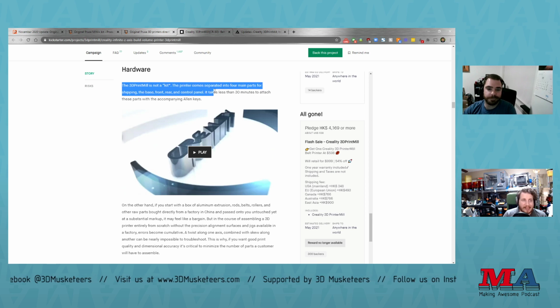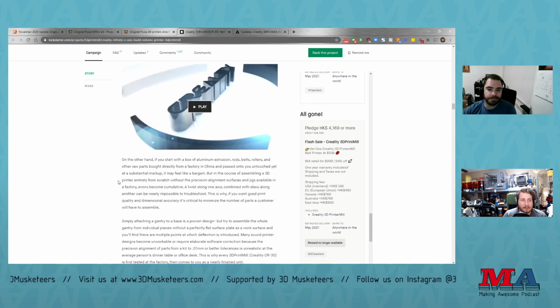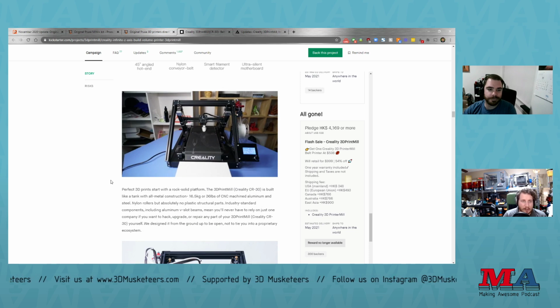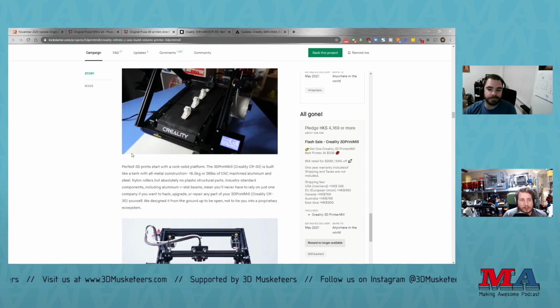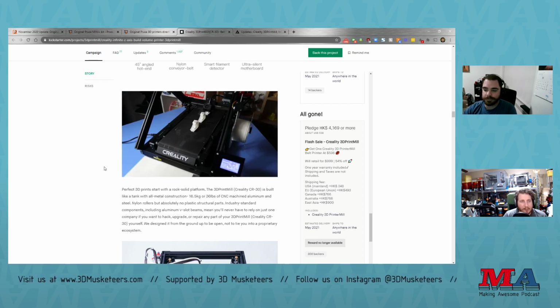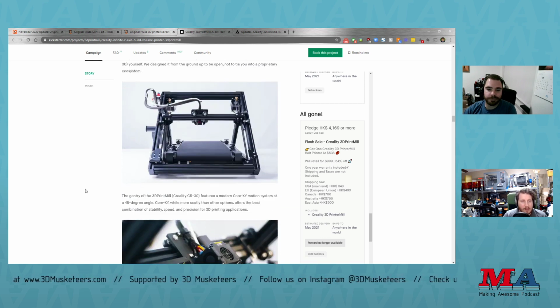The print mill is not a kit. It comes separated into 4 main parts for shipping: the base, the front, the rear, and the control panel. It takes less than 30 minutes to attach everything using standard Allen keys that are included. If you are watching on YouTube, you'll be able to see a little GIF right now of the print mill making some benchies.